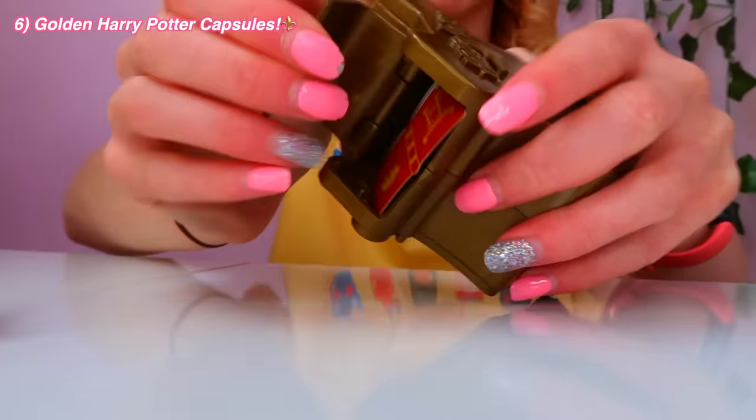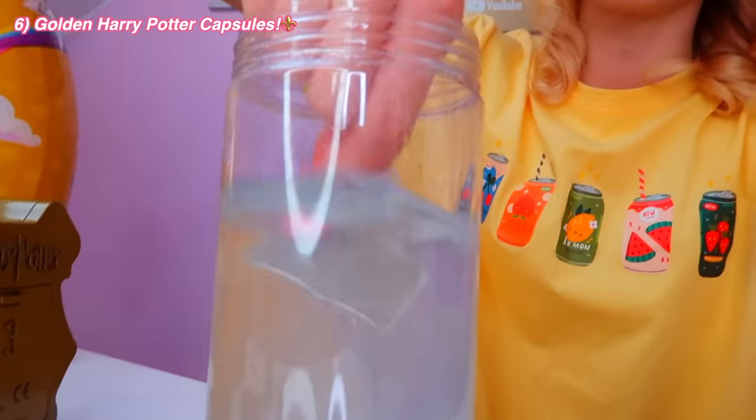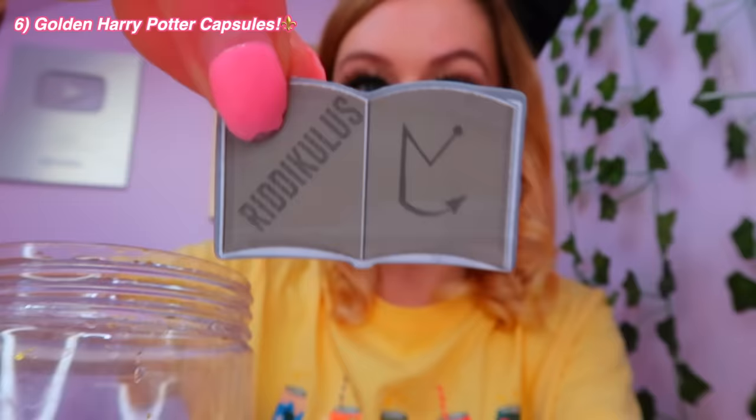Right, let's do the spell. If this says Expelliarmus now, I'm gonna Expelliarmus myself out of the window. Right, what does it say? Ooh, ridiculous.